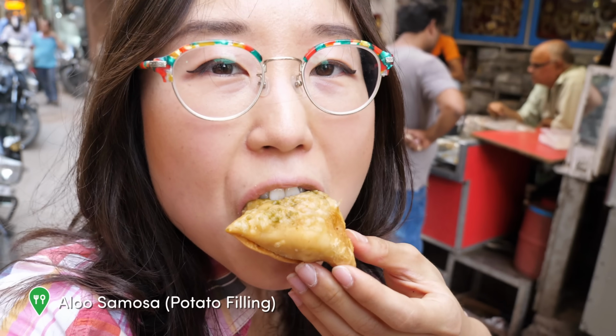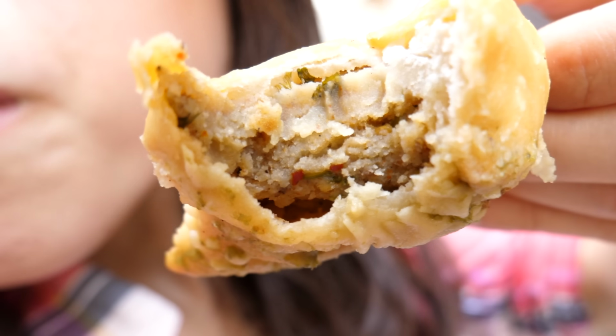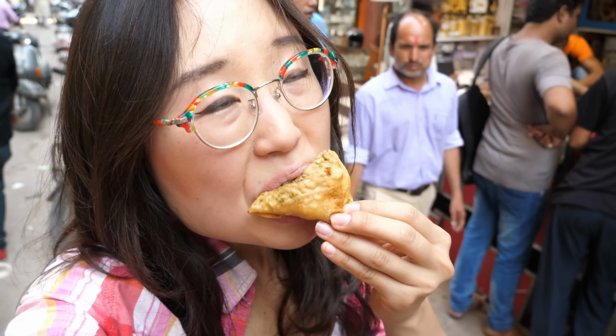This must be the Aloo Samosa. It looks like mashed potato mixed with gravy. Overall, the flavor is not crazy. It's very pleasant, very likable.